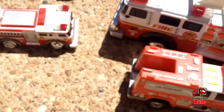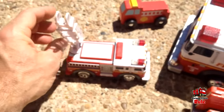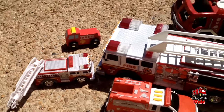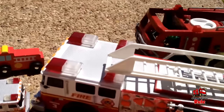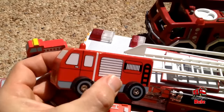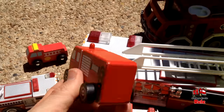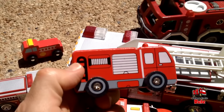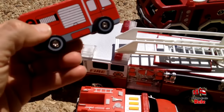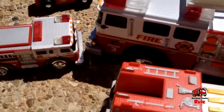Here's fire truck number six. And that's another ladder truck. That's like a baby one, isn't it? So look what we got so far. Big. We got a few more. Here's another wooden one. I like these wooden ones because they're just so durable, and they last a long, long time. Let's see what else we got.